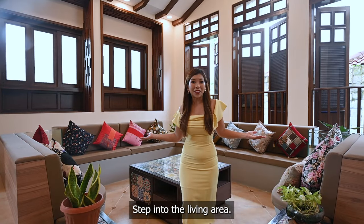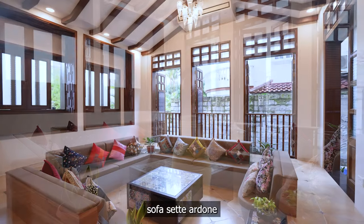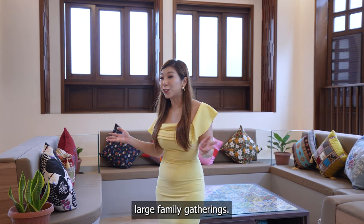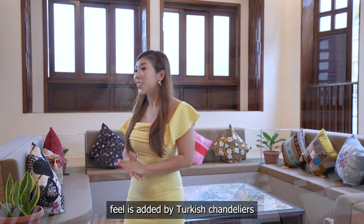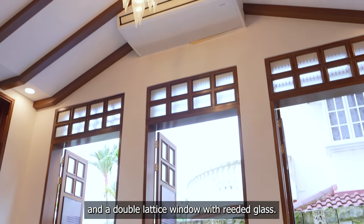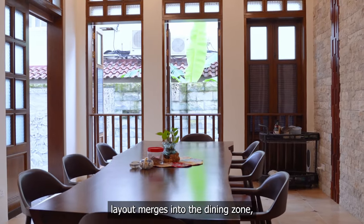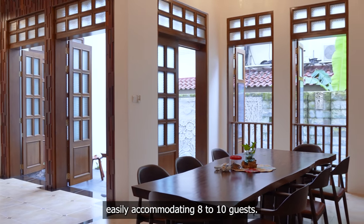Step into the living area, you'll instantly be drawn to its centerpiece, an inbuilt sofa settee adorned with Spanish ceramic tiles. This is perfect for large family gatherings. A touch of Mikasa feel is added by Turkish chandeliers and a double lattice window with reeded glass. This living room layout merges into the dining zone, easily accommodating 8 to 10 guests.